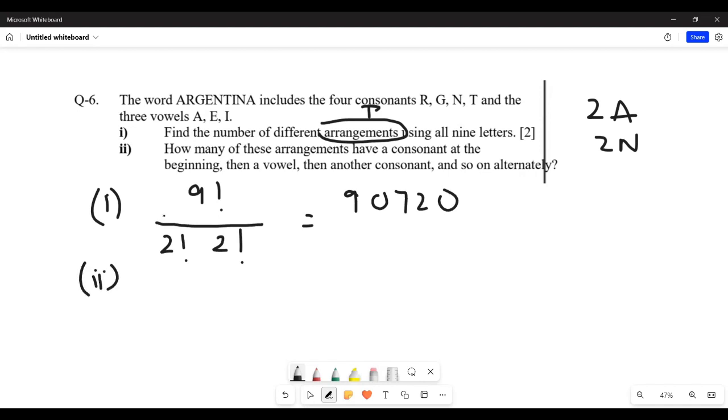Part 2. How many of these arrangements have a consonant at the beginning, then a vowel, then a consonant, and so on alternately? Okay, so we have 4 consonants and 3 vowels. So consonant, consonant, consonant, consonant, vowel, vowel, vowel. So how many of these arrangements have a consonant at the beginning?